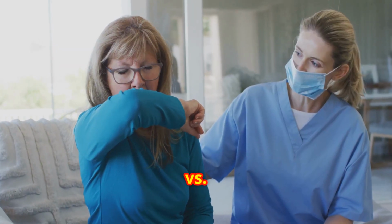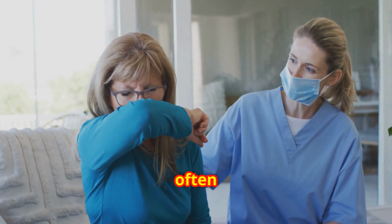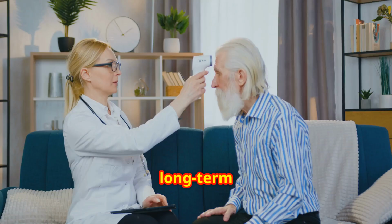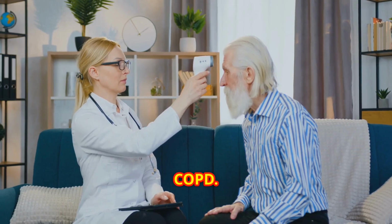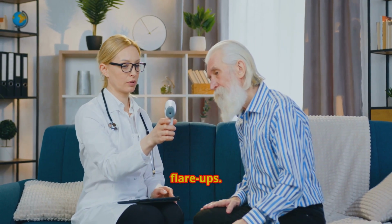Let's talk acute versus chronic forms. Acute bronchitis is usually short-term, often following a cold or flu. Chronic bronchitis, however, is a long-term condition, often part of chronic obstructive pulmonary disease, or COPD. Asthma, by definition, is chronic but can have acute flare-ups.